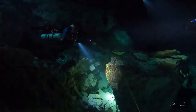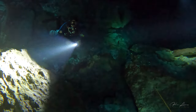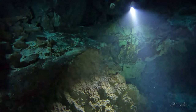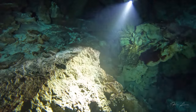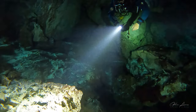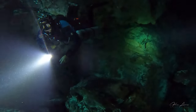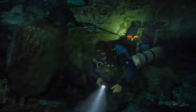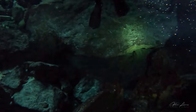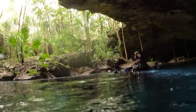Approaching the opening of the cenote, a mesmerizing sight unfolds beneath us. The dance of lights playing on the rocks signals our proximity to the surface. Gradually ascending, we emerge to witness the hidden beauty of this jungle underground world.